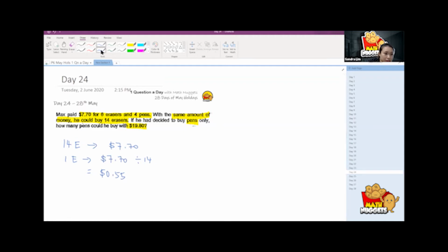So we also know this. You see this part in the question? 6 erasers and 4 pens cost $7.70, right? So you're going to find the cost of 6 erasers. If you find 6 erasers, you can find 4 pens, right? So this is 6 erasers times 55 cents, $3.30.